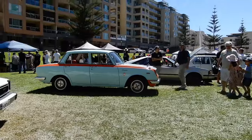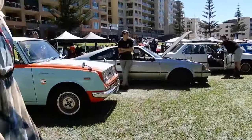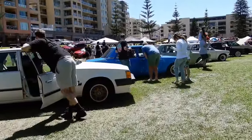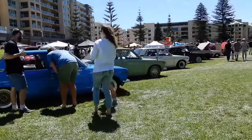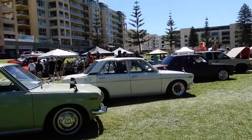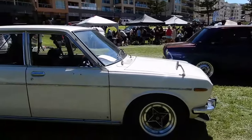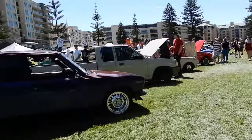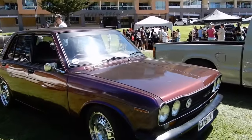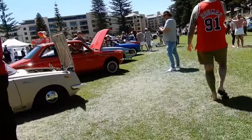As you can see, guys, there's quite a lot there, including this little Honda. Another Corona. Quite a few cars anyway, as I said, which is always nice to see. And JDM Day is one of the biggest car events down here at Glenelg of the year. And yeah, it's always nice to see some of these older Japanese ones, and you know, see whether people have kept them original or given them a lick of paint and a few other mods to them.